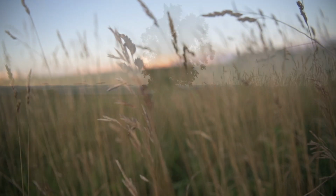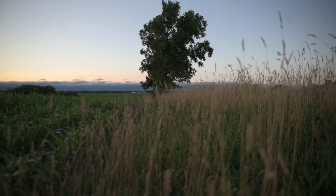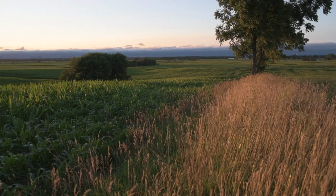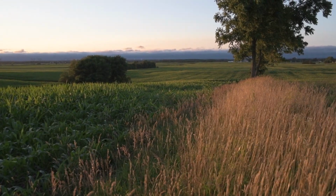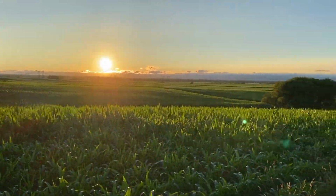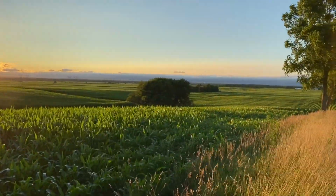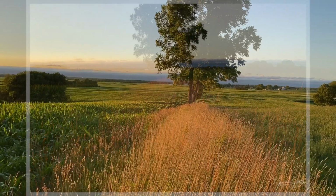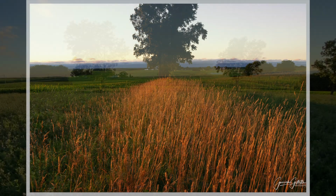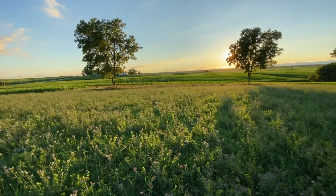So after flying the drone, I was starting to lose the light a little bit, so I just kind of hiked around and I found this one last spot where it's kind of looking out over the meadow, and the sun was setting, the wind was blowing through the corn and the tall grasses, so I just shot a few shots around here, and then I called it a day.